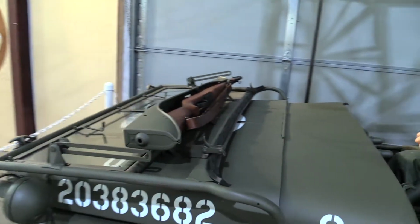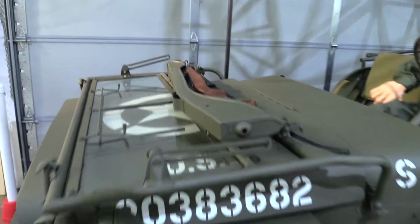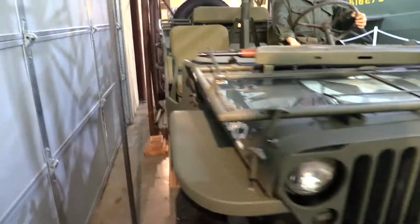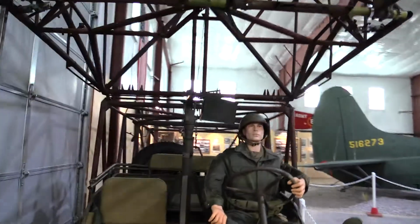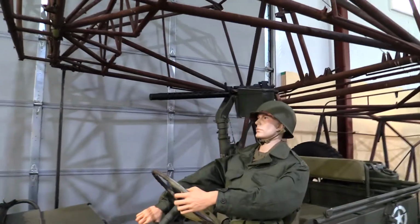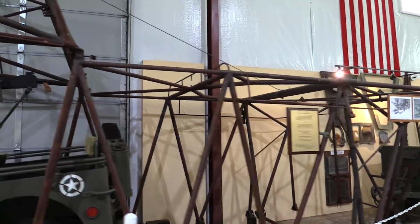But another beautiful restoration of a Jeep with a M1 Garand on the windshield mount. Pretty neat. And it's got the pintle mount there, the mount for the machine gun up there, kind of like the old Rat Patrol guys. If I had a Jeep, I'd have to have a 30 caliber machine gun on a mount like that. That'd just be pretty cool.